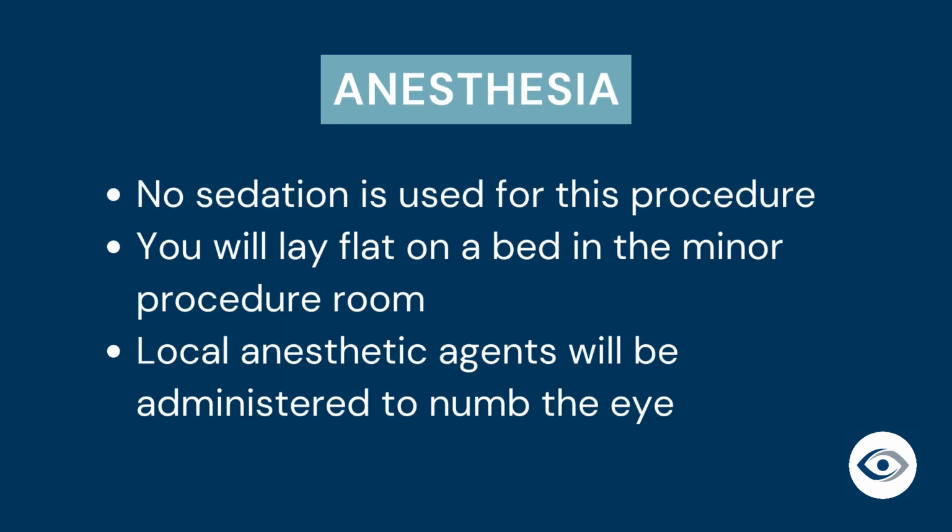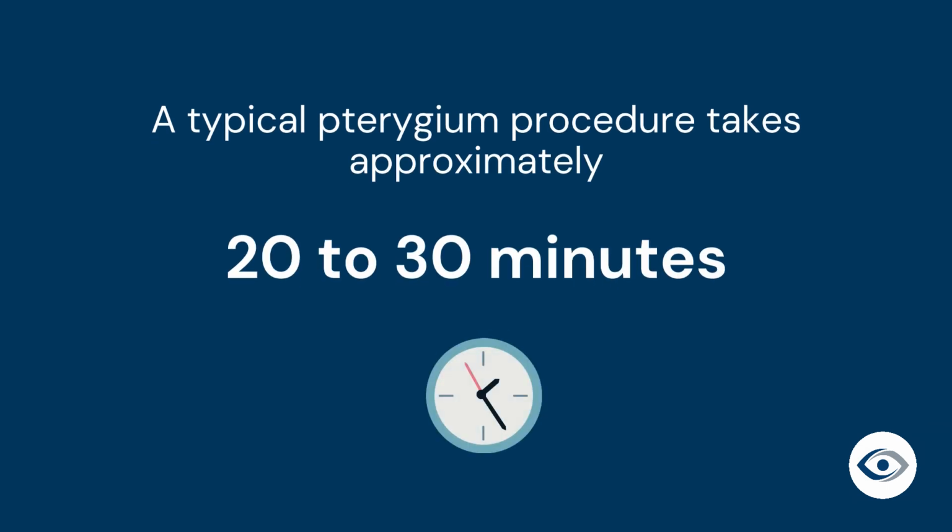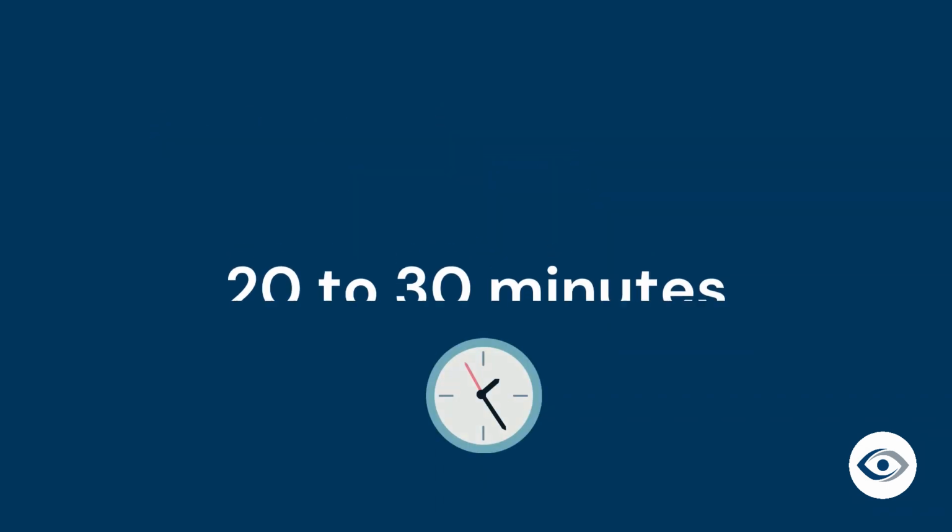This procedure is performed without sedation. You will be laying flat on a bed in the minor procedure room and will be awake throughout. Local anesthetic agents will be administered directly to your eye to provide a numbing effect in order to ensure minimal discomfort. A typical pterygium procedure takes approximately 20 to 30 minutes.